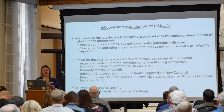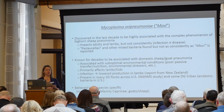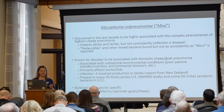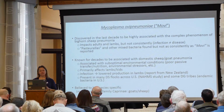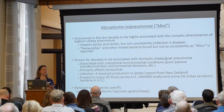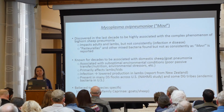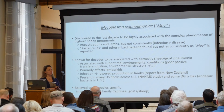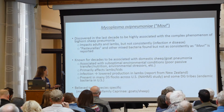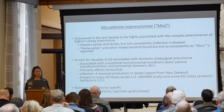The Pasteurellas and other mixed bacteria are often found in association with pneumonia in bighorn sheep and in domestic sheep. And for a long time, it was the Pasteurellas that were really thought to be the primary agents, but they're not. The individual genus and species of Pasteurella are not consistently identified, certainly not as consistently as Mycoplasma ovipneumoniae is in bighorn sheep pneumonia. So it substantiates probably the primary role and makes Mycoplasma ovipneumoniae the most sound epidemiological organism associated with bighorn sheep pneumonia. This organism has been known for decades to be associated with domestic sheep and goat pneumonia.